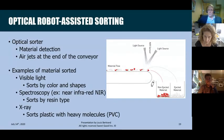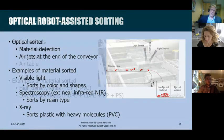And there's optical sorting, which has become very much more popular. It is detection with optical sorters, using air jets at the end of a conveyor or even robots. Examples of the material sorted are by color, shape, type, or X-ray. The problem with that is it's broken down in many pieces, and it is hard to get good value compared to the price of the machinery. It might be good in the future, as I think the price of these robot-assisted systems is going to come down.